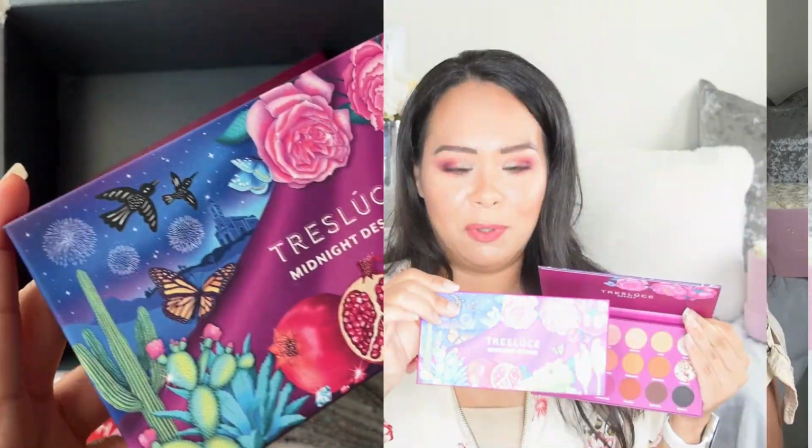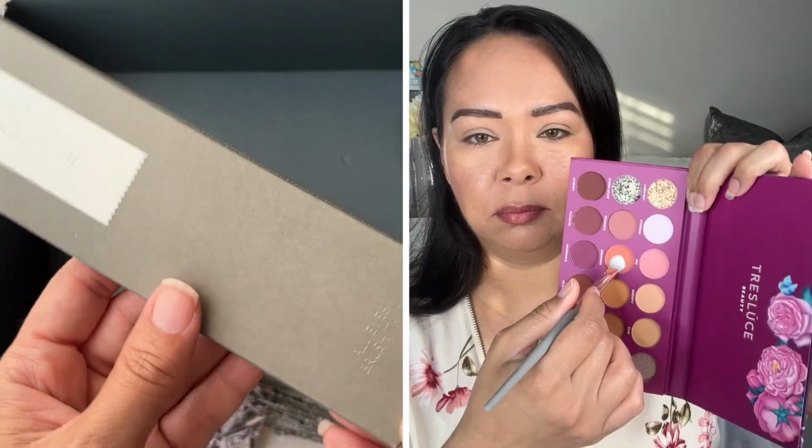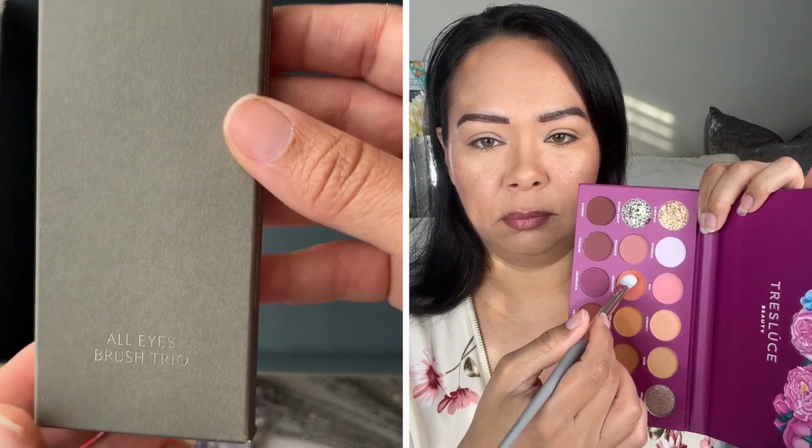Isn't this so pretty? I'll be sharing, guys, real quick the video for you to see the shades that I used and how I did this eye makeup look. This one retails for $35. Not a bad price. And this is infused with Mexican blue agave. There's gonna be a limited edition cruelty-free and vegan palette that features 18 matte, shimmer, and metallic shades. Really interesting. So the Complex Culture Easy Eyes Trio retails for $40.